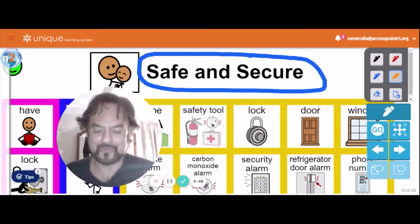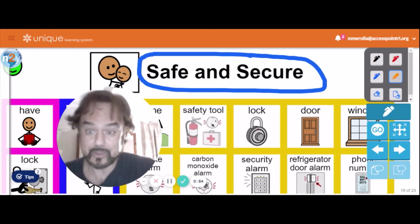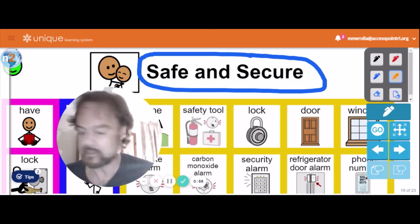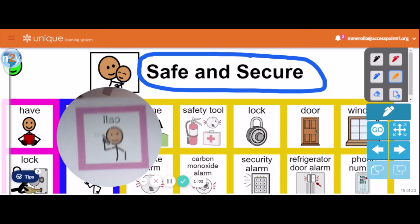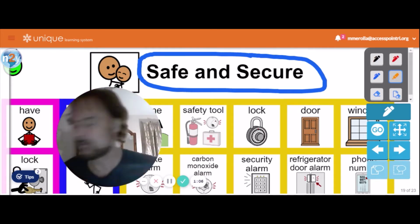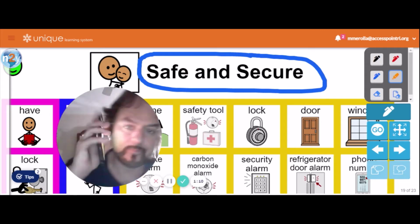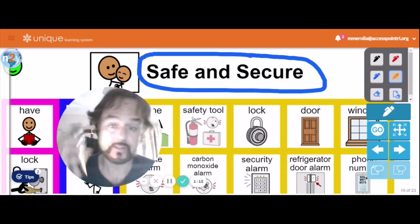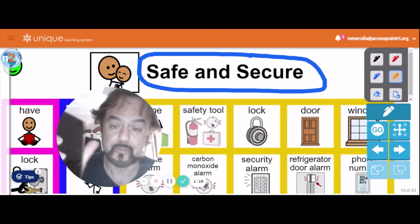The first topic word, because it's not on our communication board here for this lesson, is call. You can see this graphic, a person calling on their cell phone. You make a call on your cell phone. Hello. Sometimes you have to call 911 in an emergency and make a call.